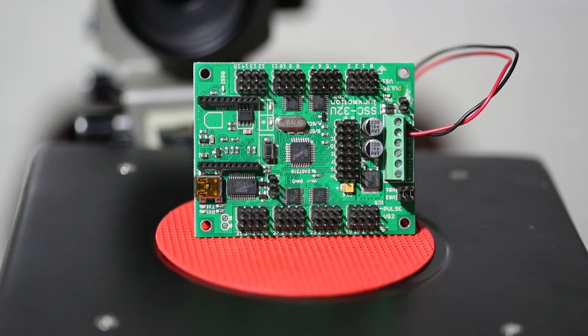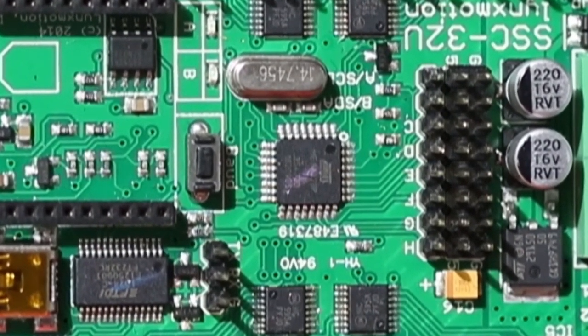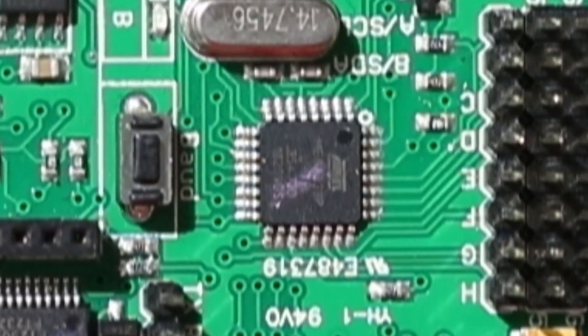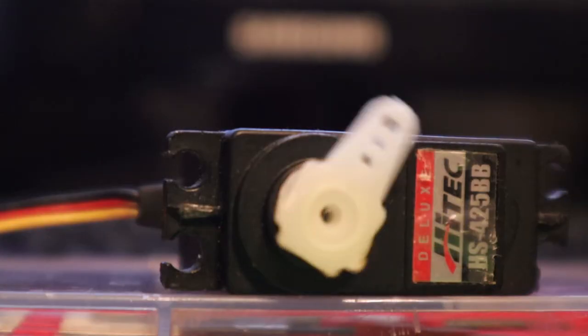The SSC-32U controls 32 servos through the use of a really amazing device. That device is the Atmel ATmega328P microcontroller. The microcontroller is a really amazing device, costing maybe about 50 cents. This is essentially the microprocessor for a circuit board. But unlike a computer's microprocessor, this microprocessor has only one purpose, to rotate the servo.